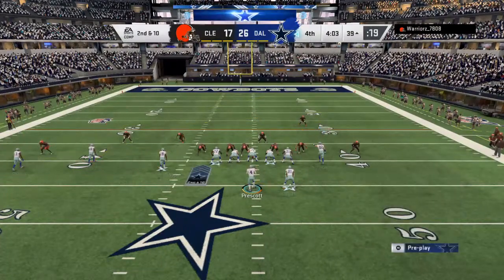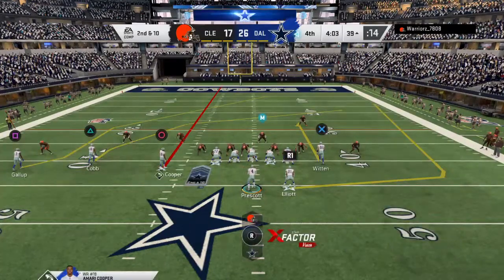Here we go, 47. Go. 51, Mike 51. Hey, check. Go, Mike 51.